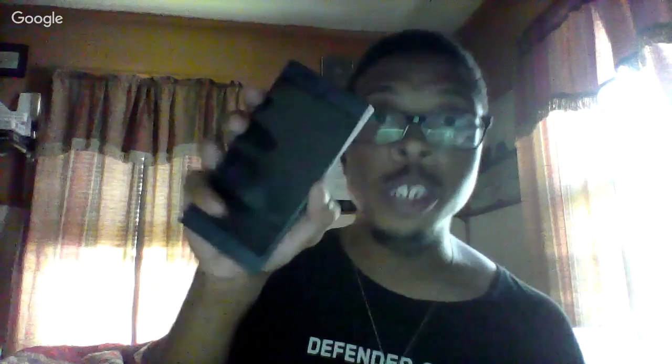Now, this is the Nextbit Robin smartphone. This is the phone from a 2015 Kickstarter company. There are also developers and engineers from Google, Amazon, Apple, Microsoft. They're all underneath one company putting in that work for this device. This device now is at its lowest price, $118. $118 for this cloud storage smartphone.